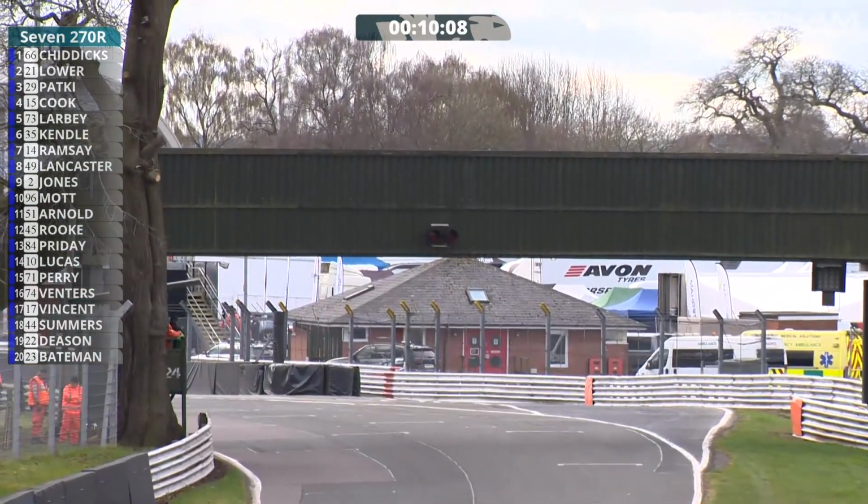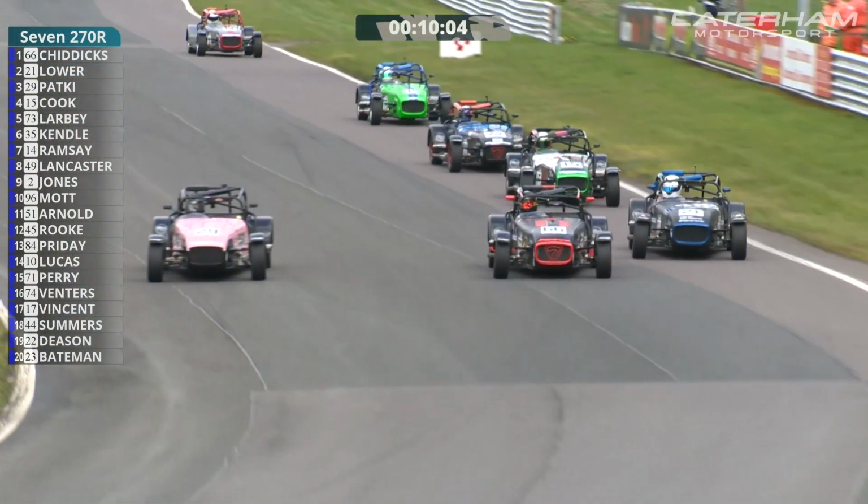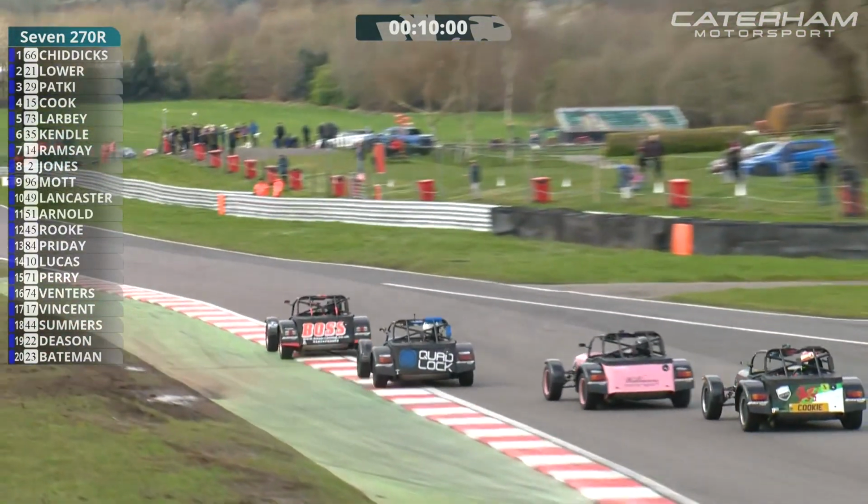I thought Rog Patke was going to spin there coming into Lodge as he got a rear wheel out onto the grass there. Very easy to do indeed. He's going for the inside now, down into the right-hander at Old Hall. Can he go from third to first?